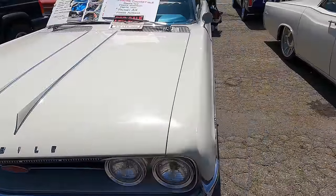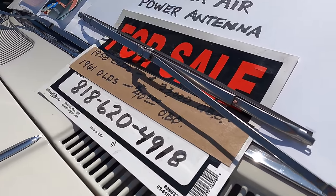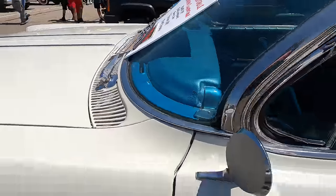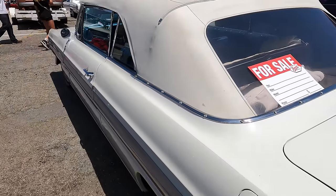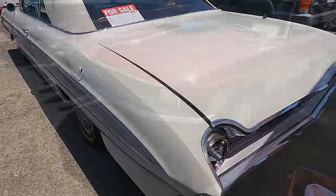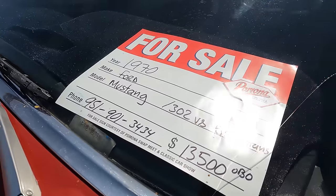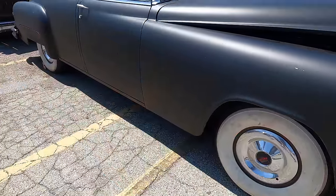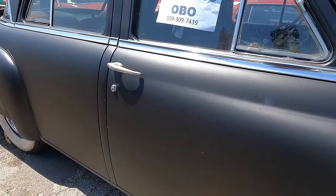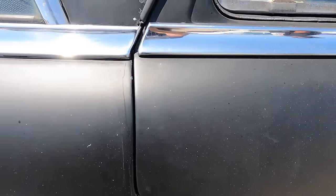The '61 Olds Starfire convertible. You don't see these. One's 40,000. Not a car you see very often. Buckets and console. A '70 Mustang Notchback, 13,500. There's your info on that one. Another blacked out Chrysler for 9,500. And it's four door with the rear handle shaved.